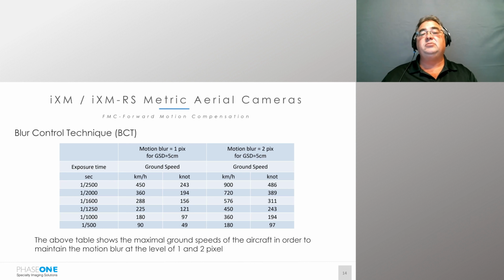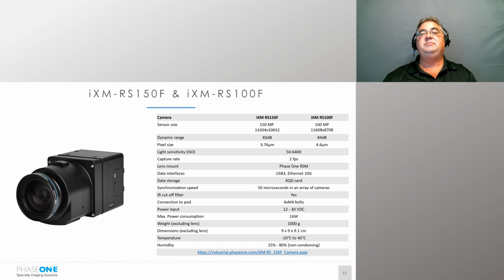So you'll see motion blur at 1 pixel and 2 pixel. Typically the quality of that mapping data is not compromised under a 2 pixel blur. So if you were at 1/2000 shutter speed, traveling 194 knots, with 1 pixel blur, you wouldn't see that. You could travel up to 389 knots and have that mitigated and not be an impact or negative for your deliverable. So that helps a little bit more on the blurring side, or what can be expected.